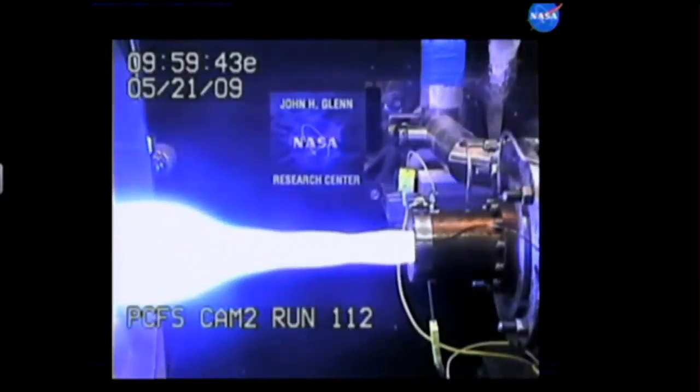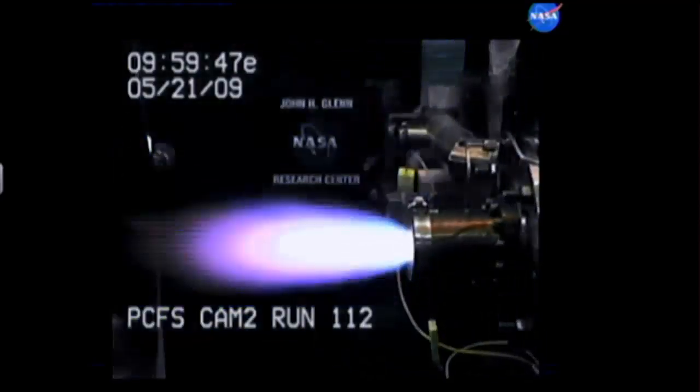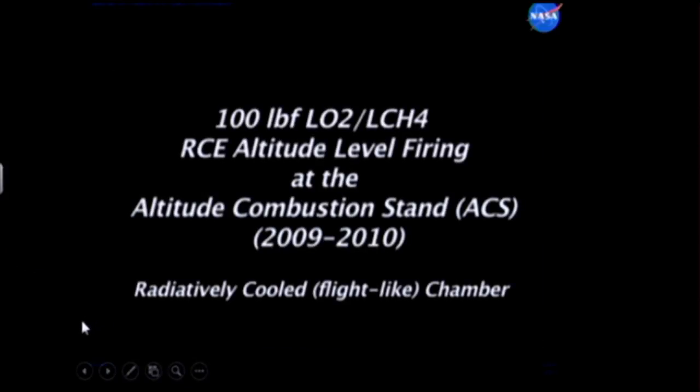And in this video, you see it pulsing as opposed to the main engine, which was more of a steady state firing. And again, the same engine now at altitude conditions.